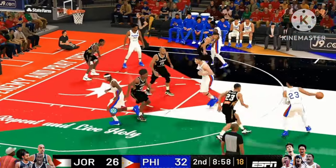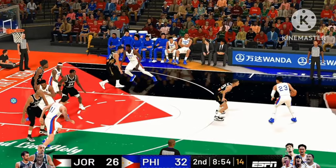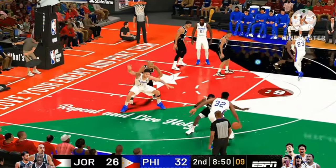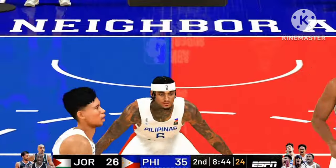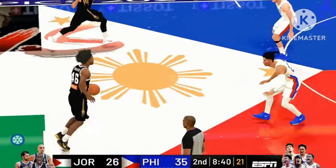Second quarter, and we're just over a minute in. Now Clarkson. 3-pointer. That is now his 7th field goal in 10 attempts. Impressive. Credit the plays they're calling for him. Getting him right now some good shots.